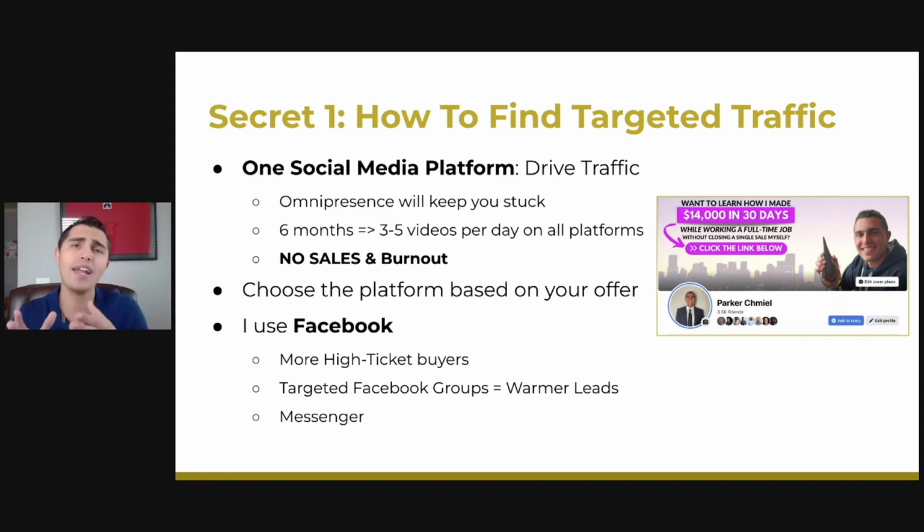But higher age people typically have more money to spend on courses and different products and programs, right? They have money saved up from working a job for 5, 10, 20 years, and they can actually afford to join these programs, right? Whereas someone on TikTok, if they're like 12, 20 years old, they most likely don't have the money to join a high ticket program.